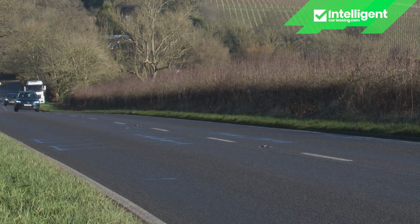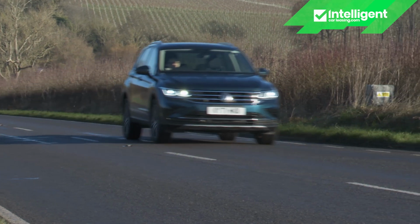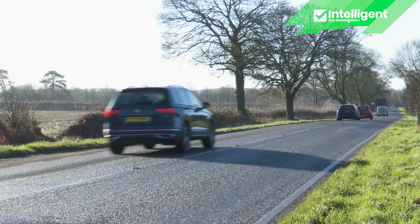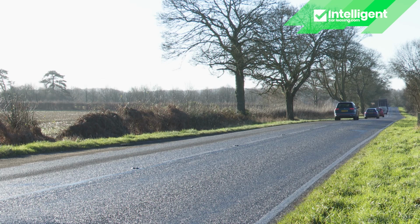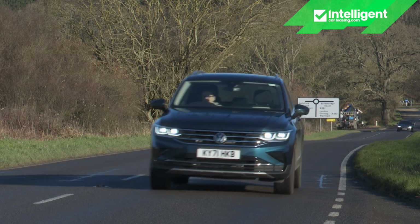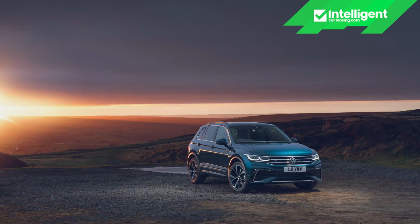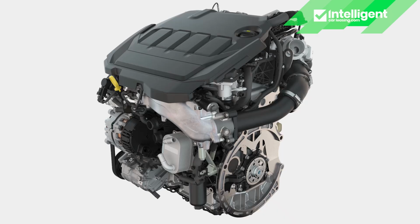As for the WLTP rated efficiency figures, well, the base life spec variant manages 178.4 miles per gallon on the combined cycle and 36 grams per kilometre of CO2, and that means a BIK rating of just 11%. For this Elegance version, it's 151.1 mpg, 42 grams per kilometre and 13%. And for the top R-Line spec, it's 165.1 mpg, 39 grams per kilometre and 11%. Now for reference here, a comparable 2-litre TDI 150 PS Tiguan model is rated at 37%.